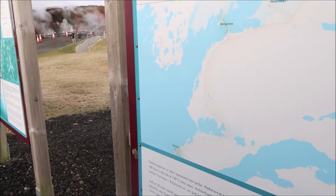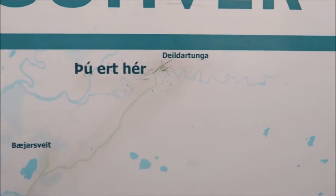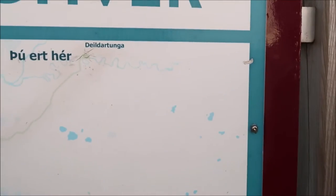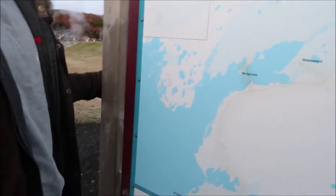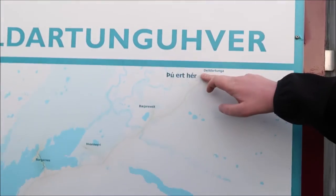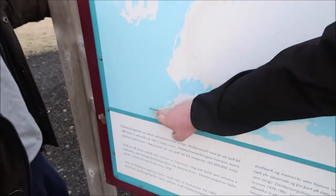Deildartunguhver. Deildartunguhver, ish. And they use the hot water. They pump it from here all the way to Borgarnes and also to Akranes.